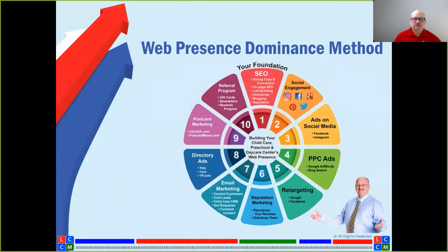So what we do is we look at how do we dominate online, and there's quite a few things that we do online, and a few things that we do offline which help us dominate online. Number one, we're looking at the foundation of your website. Do you have strong copy? Has on-page SEO been performed? Are credible, reliable and relevant links being built back to your website from other credible, reliable and relevant websites?